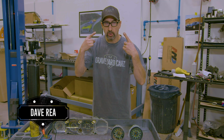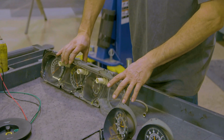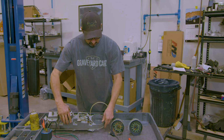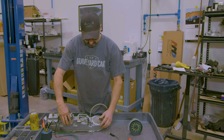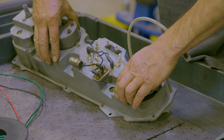So you can see I'm in total geek mode. I got my glasses on. Right now you can see the clock's been taken out of the cluster. It's not real difficult for you folks that want to try this at home, but if you look here, it basically just goes in like this. There's just three screws in there that you take out, and then the whole clock mechanism will come right out of there. You just turn it a little bit and boom, it comes right out.